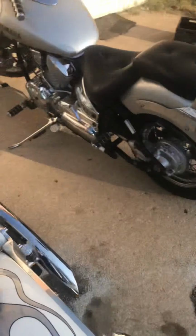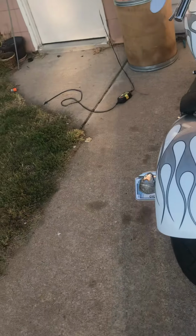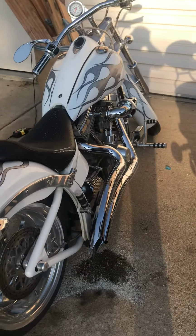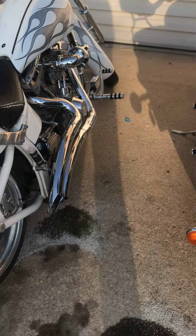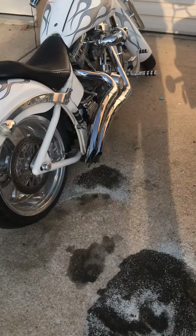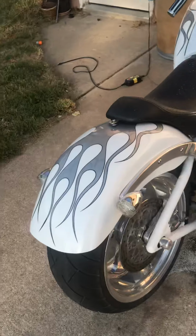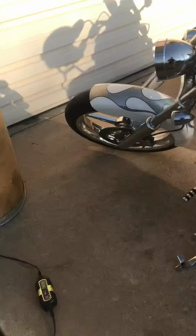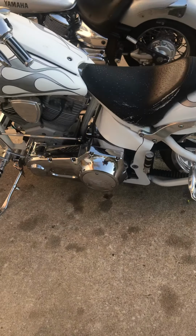A nice bike. It's got the 107 on it and the 6-speed transmission, which is fantastic on the highway. If you're ballsy enough to ride it on the highway, I mean, it runs good. I just had the carb rebuilt, new stator, new voltage regulator, new circuit breaker under the seat. I'm trying to think of what else all has been done.